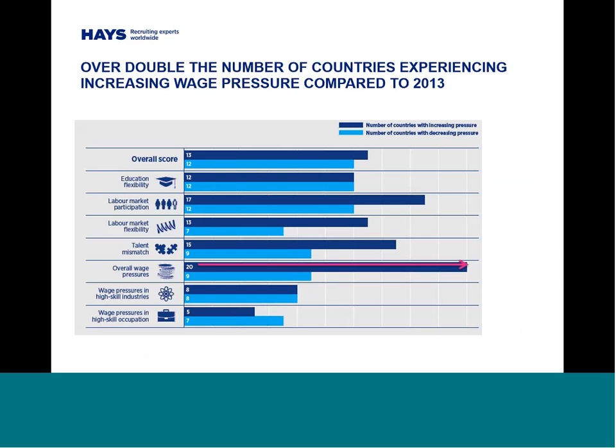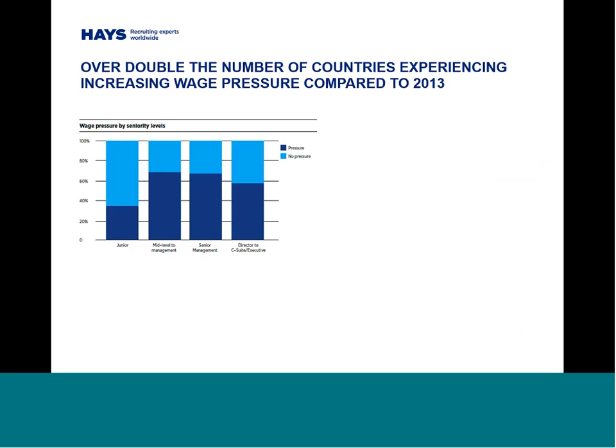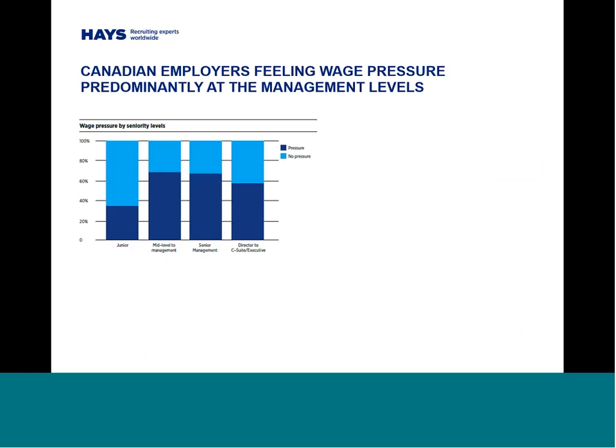Countries with the biggest declines were actually Japan, Singapore and Canada. This is just Canada information, what we have on this slide. So outside of specific skill sets driving salary growth, how about level of seniority? We asked respondents to answer where they were feeling wage pressure. Here we can see there's obviously the most wage pressure at mid-level to senior management level, with over 60% saying that they're seeing that. And then at the junior end, not so much, around 30%.